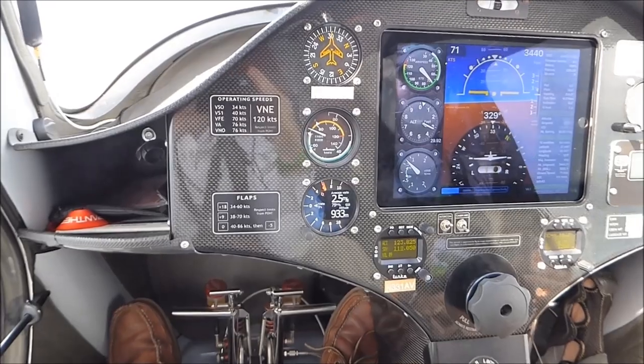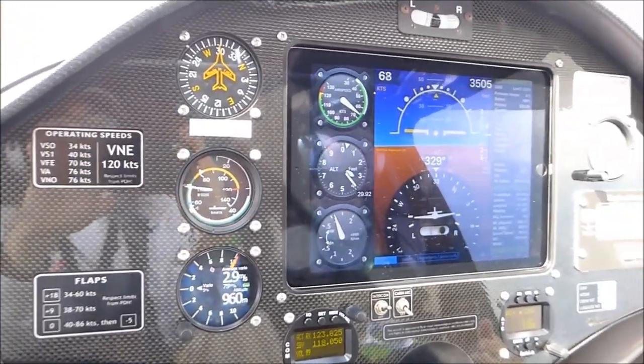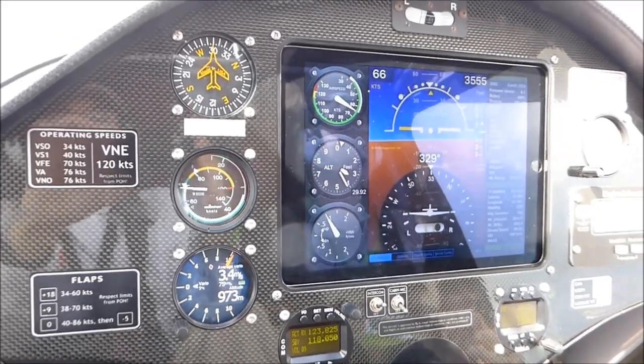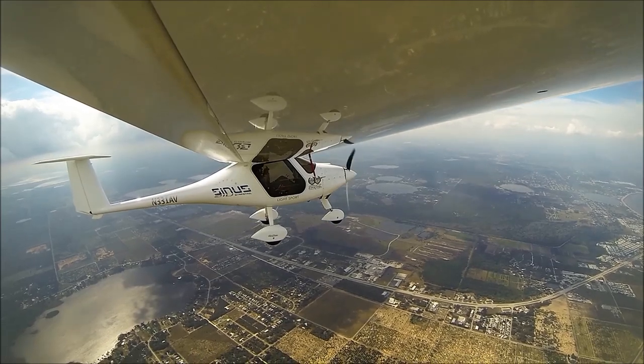Okay. Roger. All right, Charlie, ready to go? Here's over 9 Sierra Charlie. Runway 17, clear for takeoff. Clear for takeoff, runway 17 for 9 Sierra Charlie. Roger.